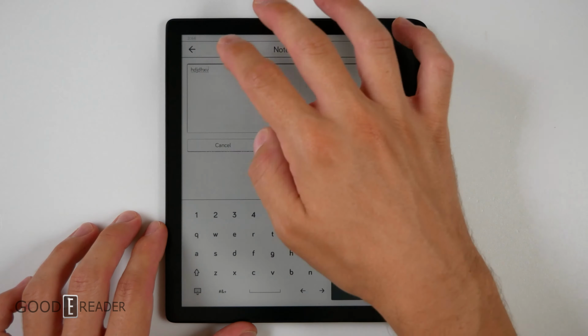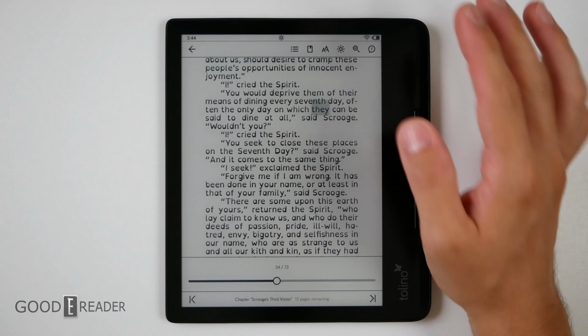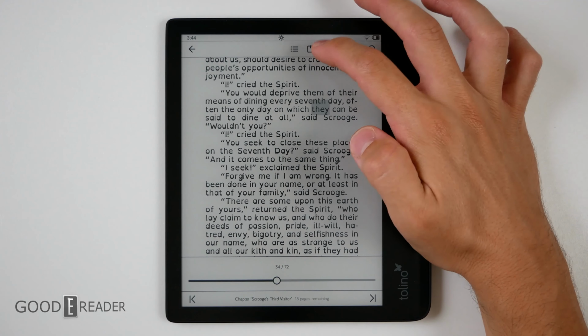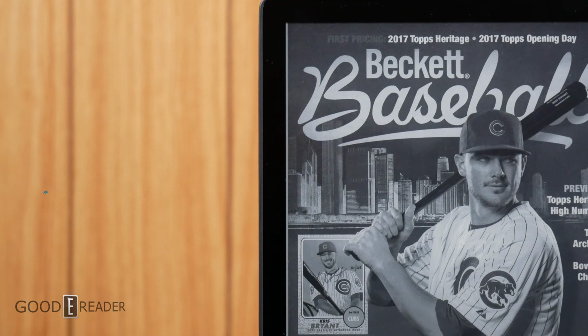If we long press on something else, I could have just done that when I closed the box, but we'll just do it all again all the same. We can go to highlight, and that highlights something like that. Outside of that, there's not much you can do. You can star, you can go to the table of contents, and you can do quick nav with the bar down below.